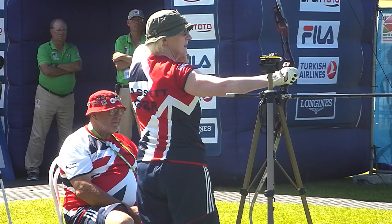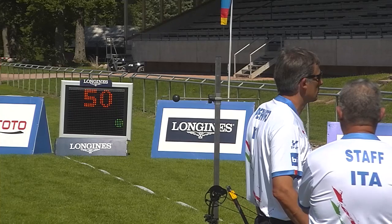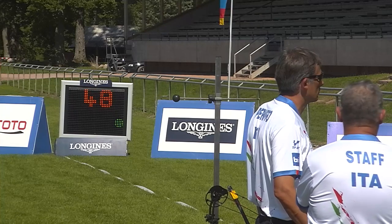He looks very ready. Again, nice arrow from Carmel. I think this is going to be a really good match. Looking forward to it.